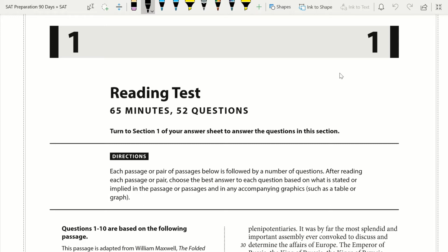Today I'll be taking you through the reading section of SAT Practice Test 5. I'll be giving you answer explanations for each question as well as tips, tricks, and insights into how to approach the SAT reading section. So with that, what we're going to do is go through each passage. I'll read through the passage, then I'll go through the questions and give answer explanations, tips, and tricks.